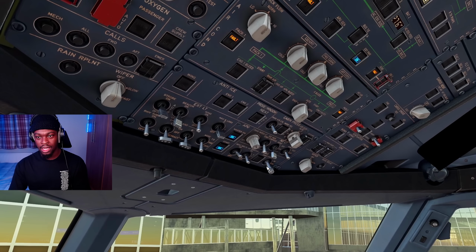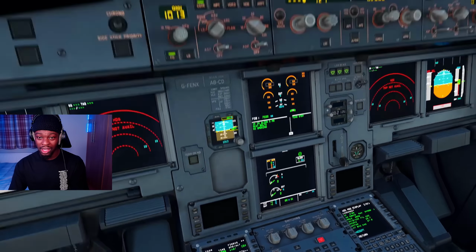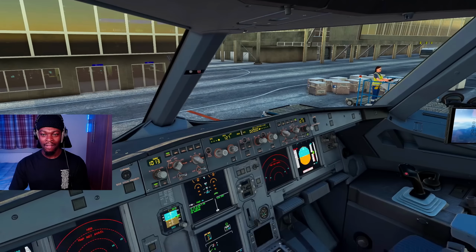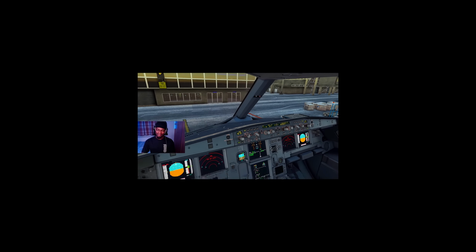1, 2, 3, 4, 5. Seatbelt sign is on here. And what's the temperature in the cabin here today? 1 degree. Yeah, I should turn the APU on a lot earlier, but let's just click the button here. All right, Susan, you can start the boarding. Just tell everybody to wear a jacket when they come aboard. Thank you.